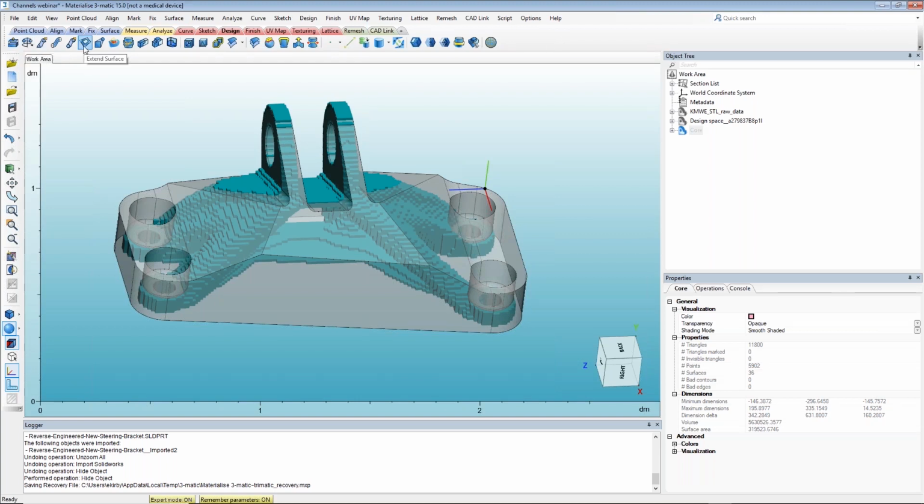One of the things that makes 3Matic a little bit different than other STL operators is the fact that I can group triangles into surfaces. And because of that, I have the ability to perform different types of operations on those.